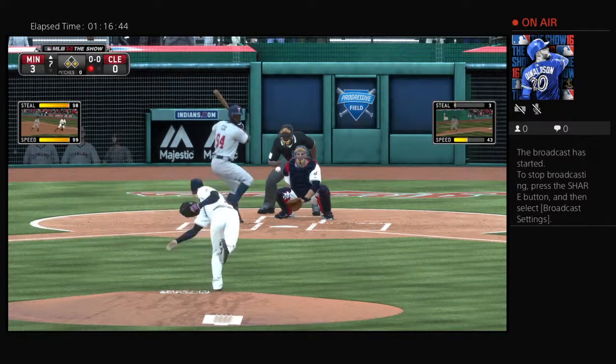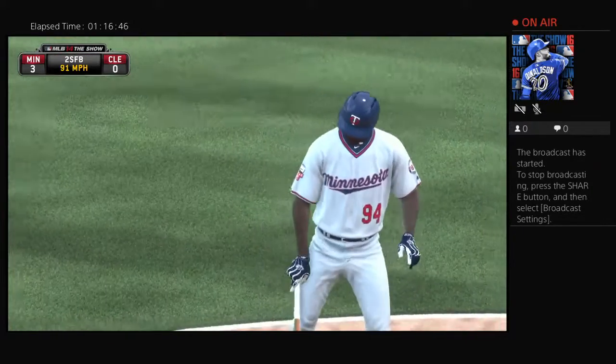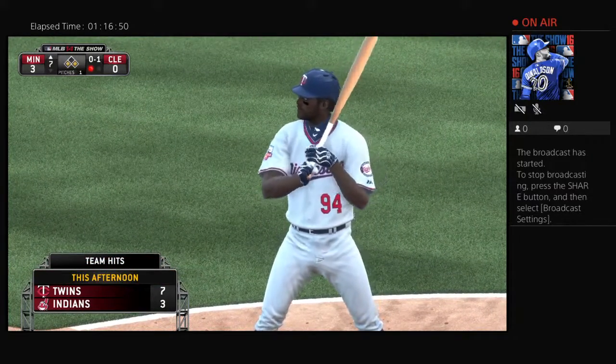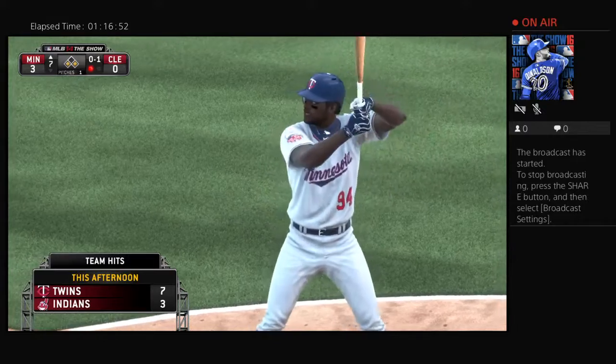Infield at double play depth all around. Here's the pitch. Fastball in there for a called strike. A look here at the hits per side here in the late going.